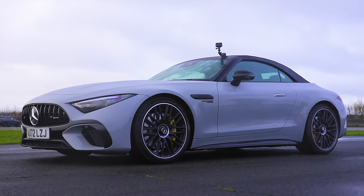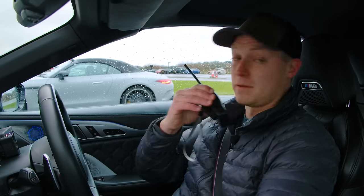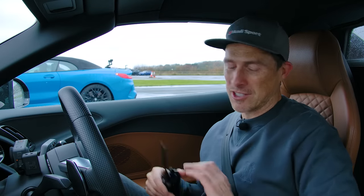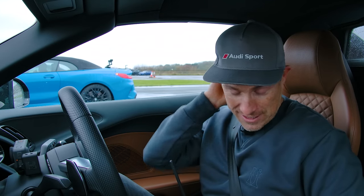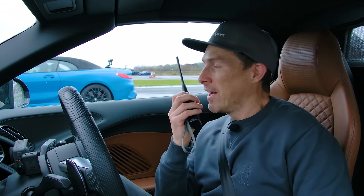You think that Mercedes looks better than this R8? Are you crazy? Yeah, I quite like the new SL. I mean, it's more... I don't dislike the R8, to be fair, especially in the green and the gold. I can't listen to him anymore. I just can't listen to him anymore. That's just unbelievable. Maybe stop talking now. Yeah, okay, cool.